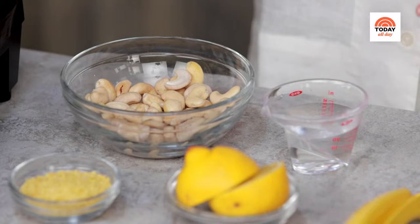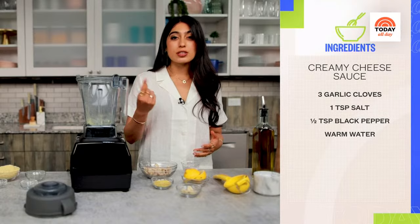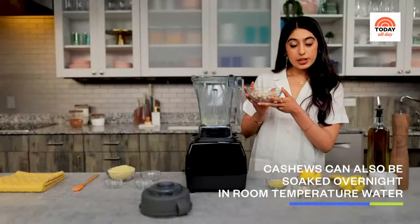I'm using soaked cashews to create this sauce. It's gonna make it really creamy, really luscious. When you soak cashews in water, it actually becomes a little bit more pliable and easy to just blend to very delicious sauces and fillings. Just soak them for an hour in hot water. I'm just gonna add them to my blender. Come on, you can do it.